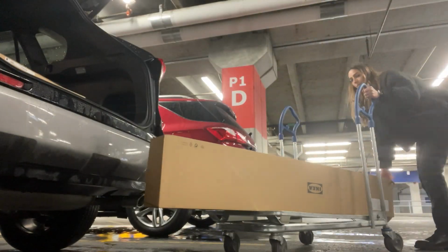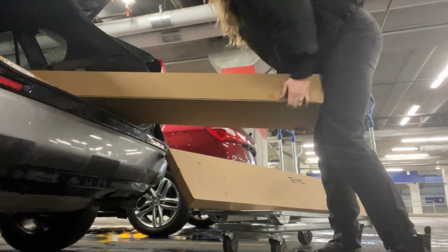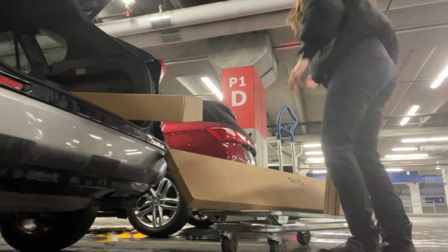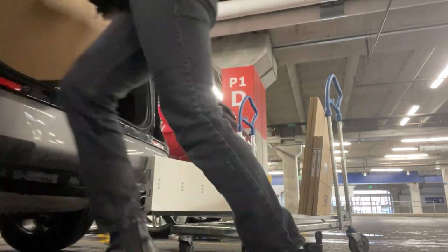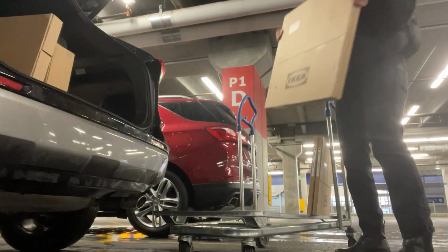Loading IKEA will always be the death of me, but man, do I feel accomplished when I can get it done. I'm also like, oh, a stranger, please stop and help me. But then when a stranger does, I'm like, oh, no, I totally got this. Like, I'm an independent woman. I don't need your help. I got this. I can load it. And, you know, I always end up doing it, but sometimes it's nice to have help.